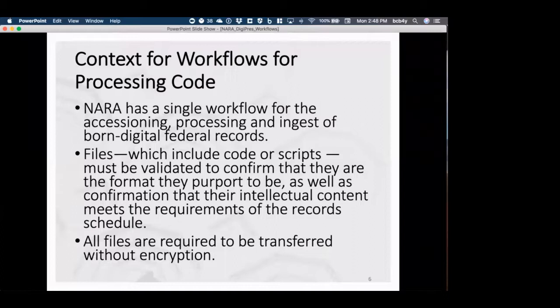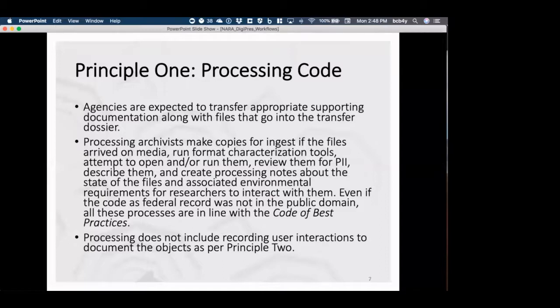So agencies are expected to transfer supporting documentation along with the files that go into that transfer dossier. Not surprisingly, this can either be present or absent, or be highly variable in terms of the granularity of documentation that they send us. For things like data sets, databases, spreadsheets, we hope for some sort of XML or JSON. We expect some sort of documentation of the data schema or the markup schema. We don't always get that. So our processing archivists have to work with whatever it is that we have gotten.